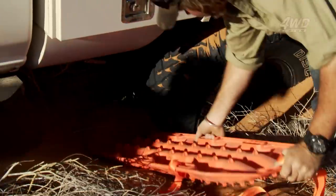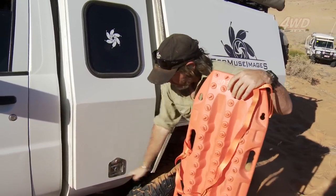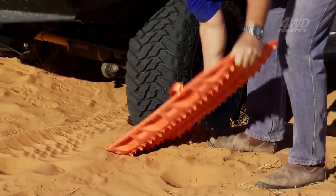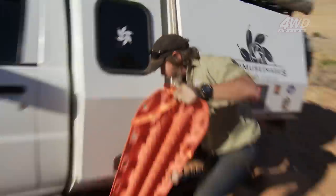The idea behind what I'm doing right now is just so I can get a better angle on these max tracks, because as you can see, there's not much room underneath the chassis here, so I'm just making sure I can get the max tracks down close to the tyre so it bites in. If I just lay it on the sand, it'll probably just sit there spinning and miss the max track. You want to get the max tracks as close to under the tyre as you can.